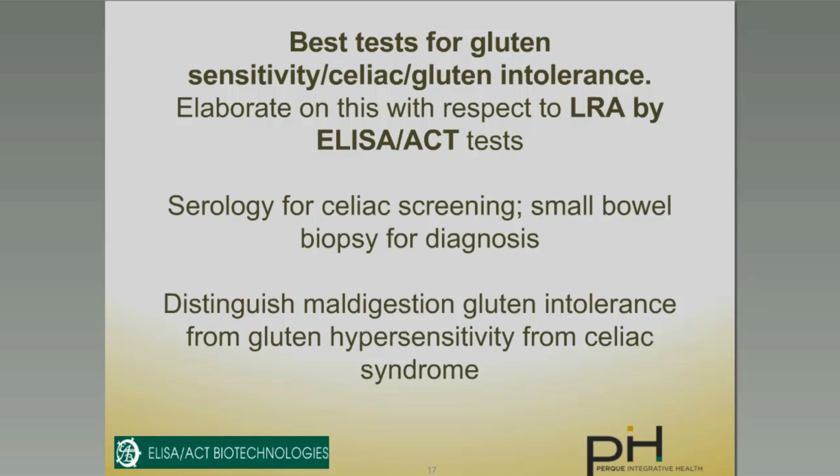And then the last group, those that have gluten hypersensitivity, may have other delayed allergies, and a comprehensive approach, as we offer through the LRA by ELISA/ACT test, can identify what needs to be substituted, what are the reactive substances, and what is the program: alkaline diet, targeted supplementation, mental and physical activities that will stimulate repair, stimulate restoration of tolerance, stimulate the repair mechanisms in the body.